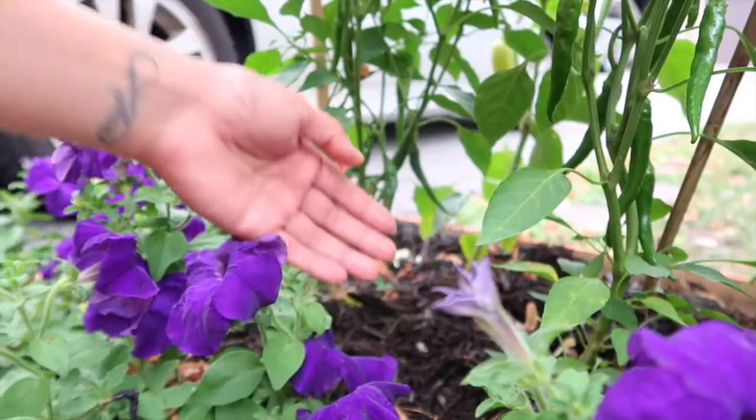Channel. Today I'm going to be harvesting a couple of things that are ready and that we're going to be using today for today's dinner. So stay tuned.